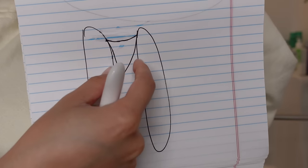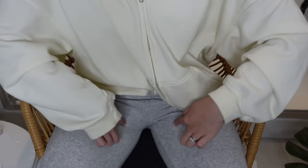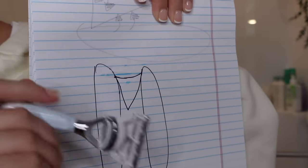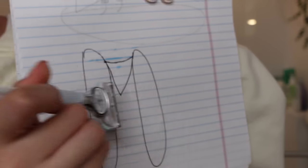Now, for your bikini line, in between your legs, you want to shave in and not out, because you are going to be in so much pain. So in and not out. So far down, and then I kind of go diagonally. And if I'm going to go side to side, I have to do that super slow.